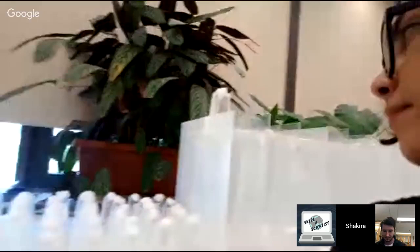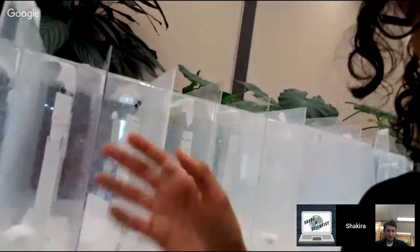And here is, this is how we keep our adults that we're going to use for mating experiments. So they get to be in this, I call it the penthouse, because they can make a nice web here. I showed it before. It's like this one. But those that we're not using for experiments, they live in upside down cups.